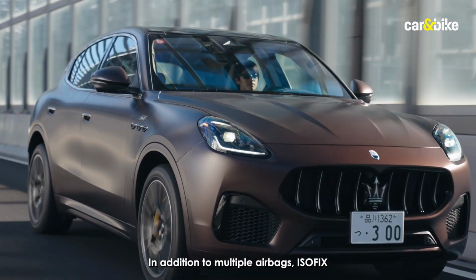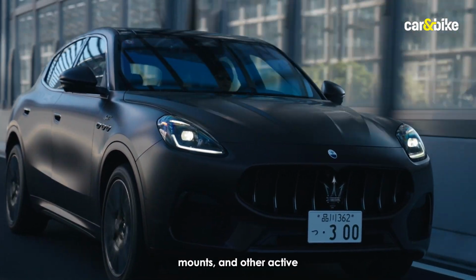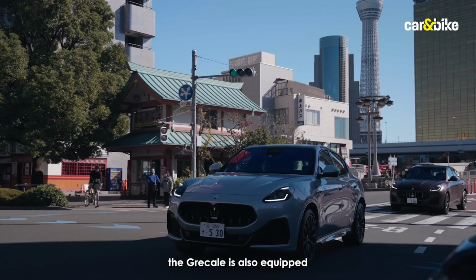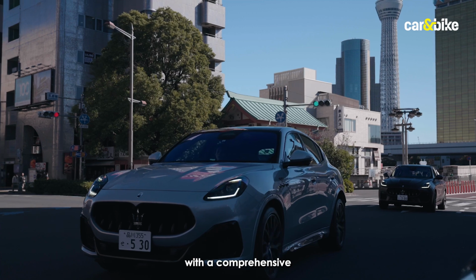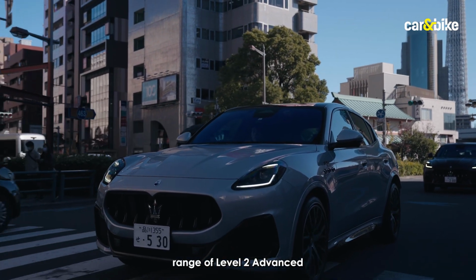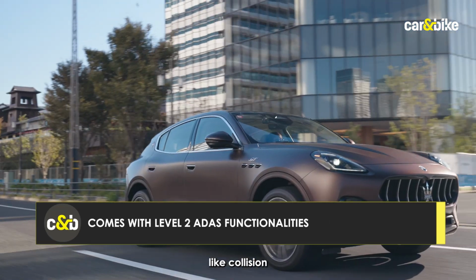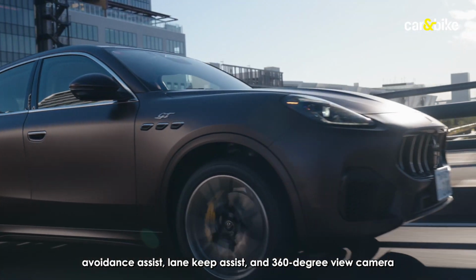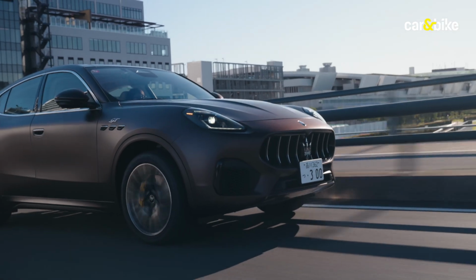In addition to multiple airbags, ISOFIX mount and other active and passive safety features, the Grecale is also equipped with a comprehensive range of Level 2 advanced driver assistance systems like collision avoidance assist, lane keep assist and 360-degree view camera among others.